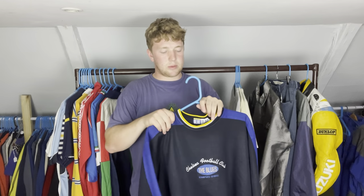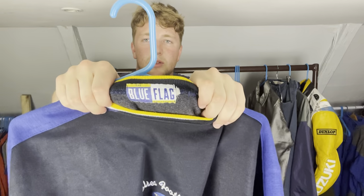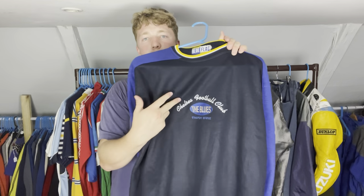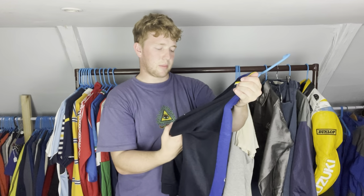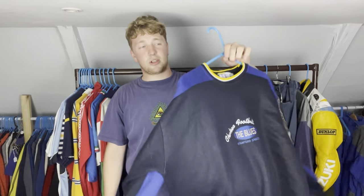Next we've got this Chelsea sweatshirt, which we'll probably pay for the whole bundle. I think it's just one of them fan shop sweats, blue flag. It's just got that embroidered on it. What does it say? Chelsea Football Club, the Blues, Stamford Bridge. Good colour blocking, nothing wrong with it as well. That should be sort of, yeah, 25 to 35, I reckon, on Depop.